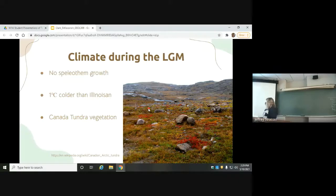And so the vegetation area is not much of it. You're going to have a lot of scrub grasses and shrubs. You're not going to see any big trees or flowering plants because the environment was just too cold. There wasn't enough water, and these are growing in frozen soil. This is typical of what you would see in the Canadian tundra today.